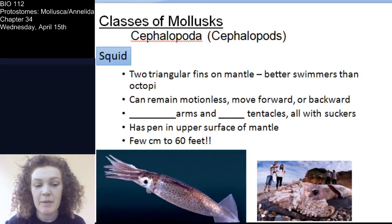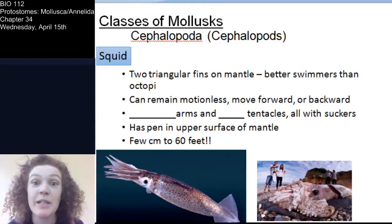Squid are the organisms being dissected in the lab this week. Wait, it was last week. Was it last week? Oh no, it was last week. Last week.